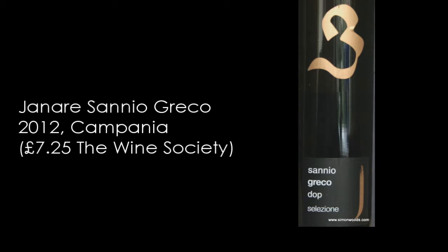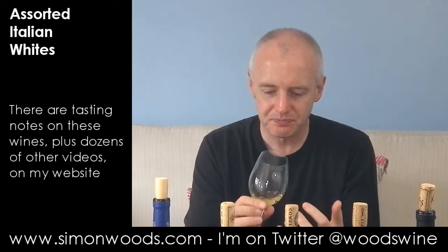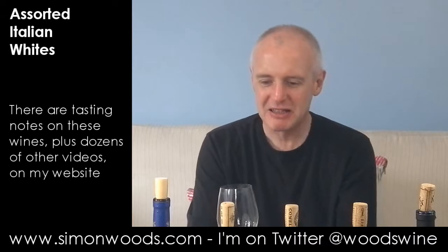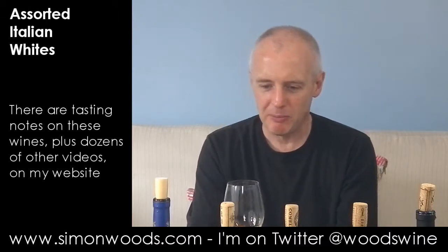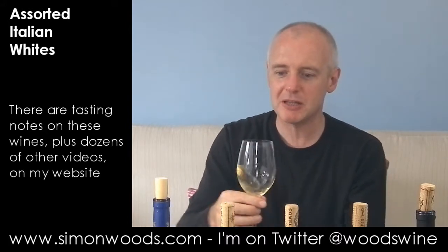Let's give this one a whirl. Almonds, peach, pear, bit of honey here. It feels like it's going to be rounded and rich, yeah. I look at it as it goes around the glass, and it's slightly sticking to the glass, producing what people used to call legs. I don't really hear people going on about legs now, which is really good. People used to get obsessed by them.